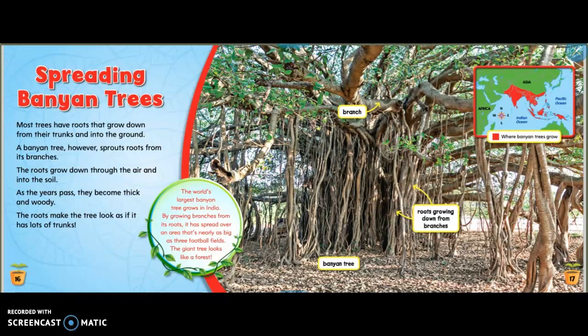The world's largest banyan tree grows in India. By growing branches from its roots, it has spread over an area that's nearly as big as 3 football fields. The giant tree looks like a forest. And on this picture of the banyan tree, you see labels that point to a branch and that show roots growing down from the branches. This map in the top right shows you where banyan trees grow.